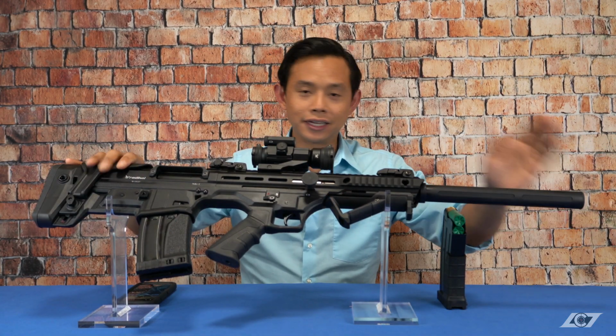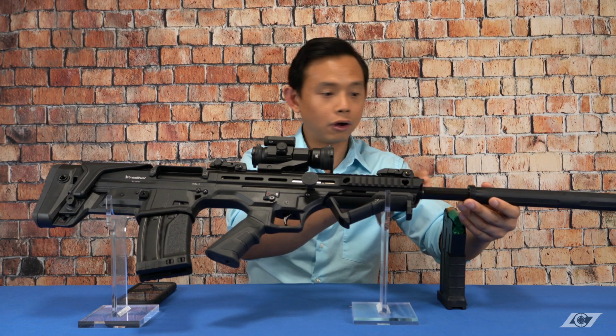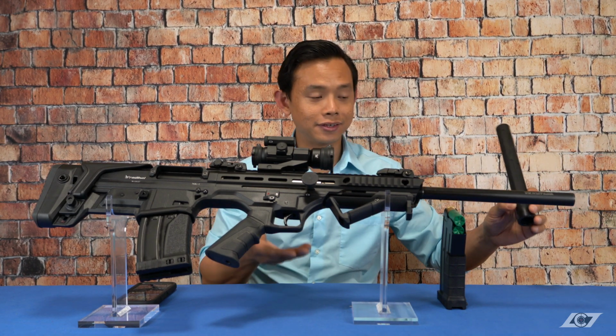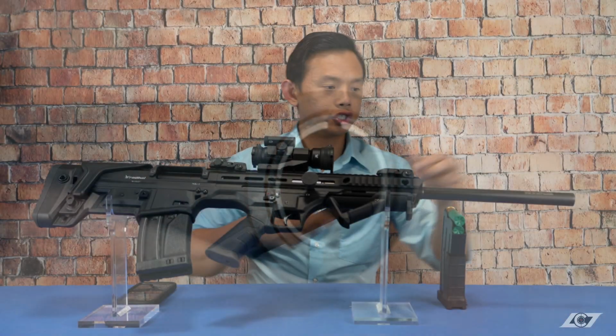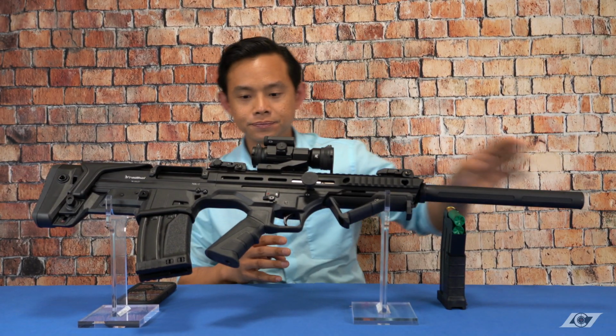It's not a suppressor. It's just a straight up barrel shroud, and you could use it either with the barrel shroud on or off. But for me, I like to keep it on just for the looks and the aesthetics. And there's also a threaded muzzle for chokes too. And this comes with a 4-choke set.